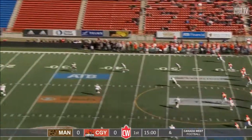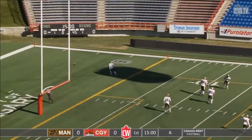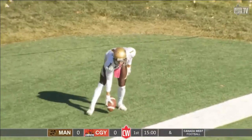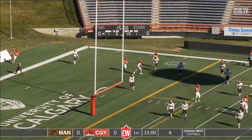and Walker are thinking about that, and they are cheating up. And instead, DeFonte puts this one deep. That big leg takes it all the way into the end zone. It's going to roll out the back. We're not even going to roll any time off the clock. And the Dinos are going to take a 1-0 lead.